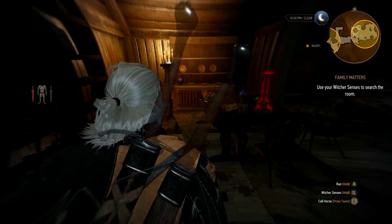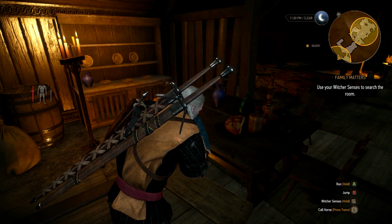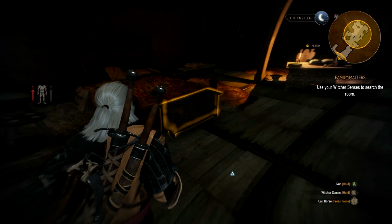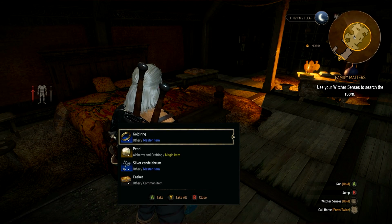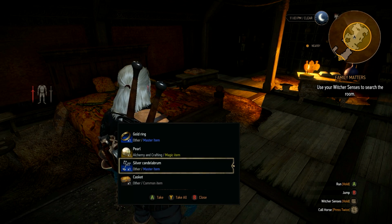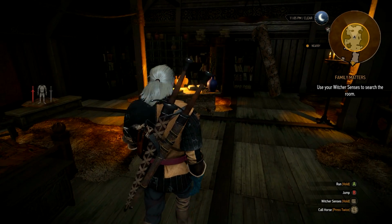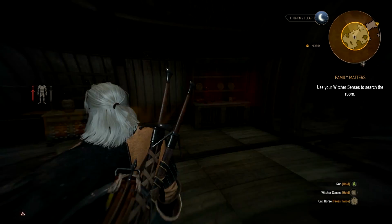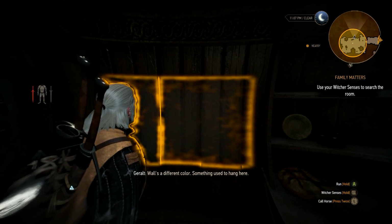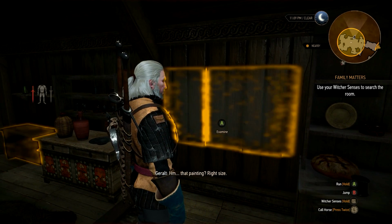It looks like there's a couple things I can search here. Wooden candlestick. Stem's broken. So he said that they didn't want anything being looted. There's a lot of stuff. I can always come back and loot this later. I don't need to loot it now because he said he wanted it back exactly like it was. Ooh, there's some secret stuff right here. Walls a different color. Something used to hang here. That painting? Right size.